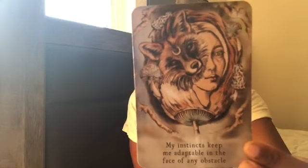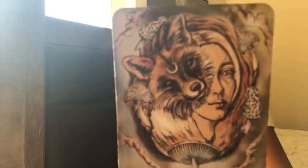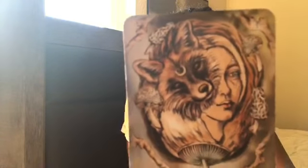Okay, so for words of affirmation I have for you, group 4, it says, my instincts keep me adaptable in the face of any obstacle. So if you see this woman here, she looks a little bit beat up, I'm not gonna lie. She even has this design around her eye, and the one eye that is showing looks kind of messed up, you know what I mean? So maybe that is something that happened to you.